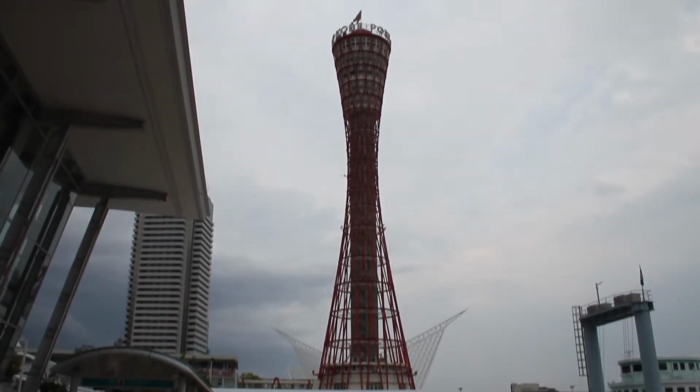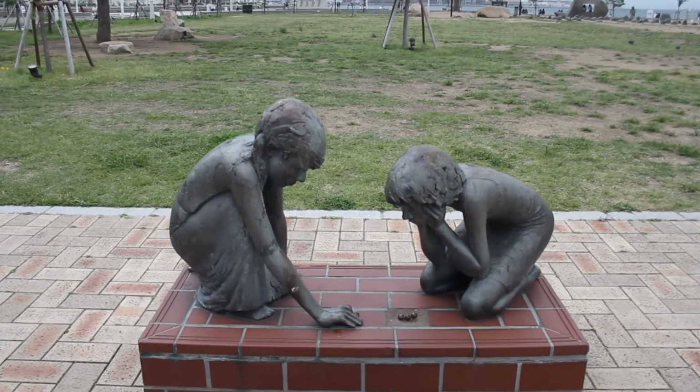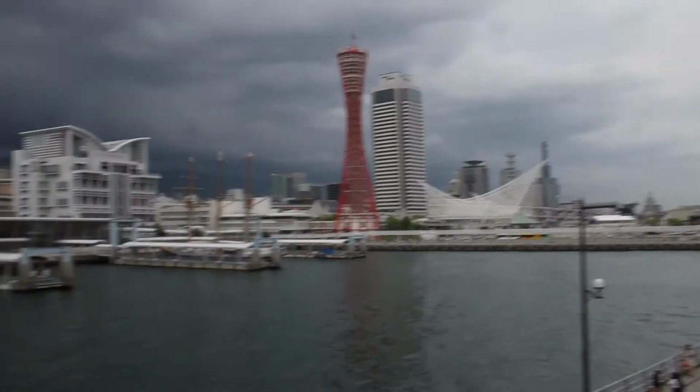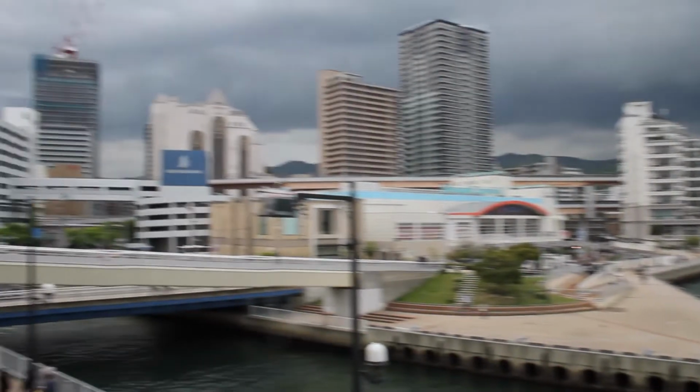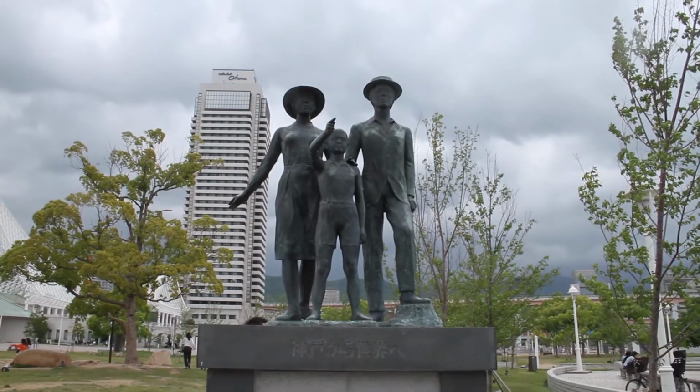We had a good look around the port area, where there were lots of quirky little works of art, and I felt a very similar atmosphere to that of Yokohama, including statues of brave souls who emigrate to pastures new. It's very Japanese to have a statue of people who leave Japan.